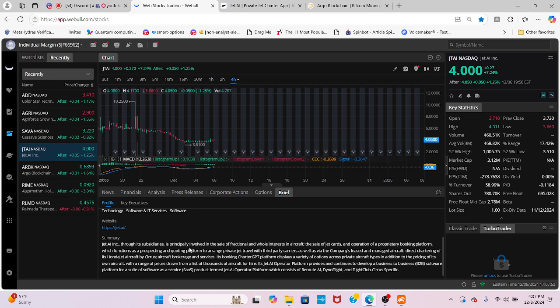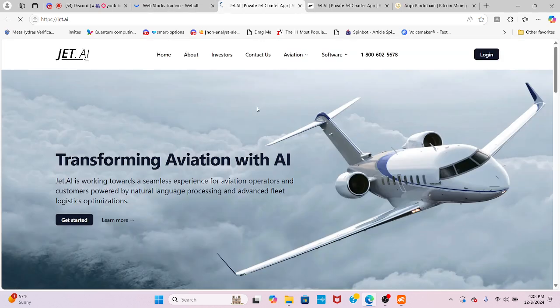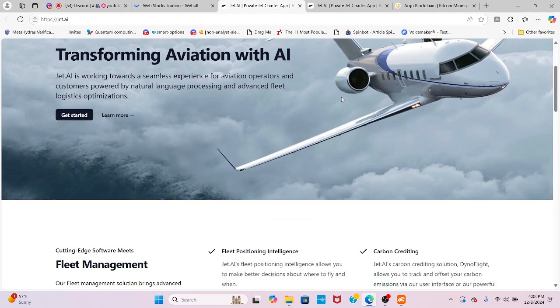This one is involved in the sale of fractional and whole interest in aircraft, the sale of jet cards, and operation of proprietary booking platforms, which function as a prospecting and quoting platform to arrange jet travel with third-party carriers, as well as via the company's leased and managed aircraft. Direct chartering of its HondaJet aircraft by Cirrus Aircraft Brokerage and Services. We can go ahead and take a quick peek at what they have going on.